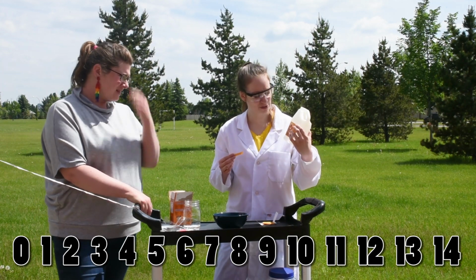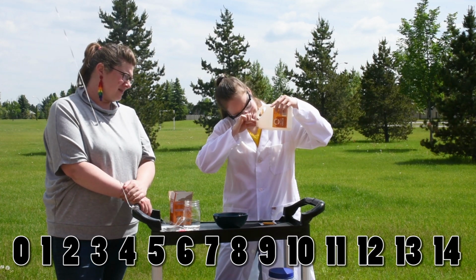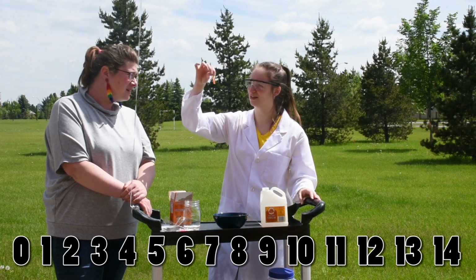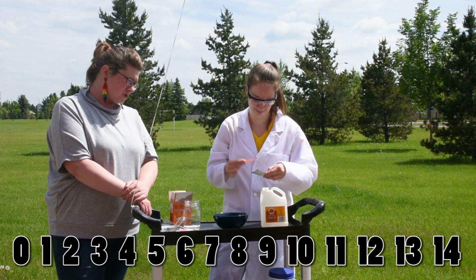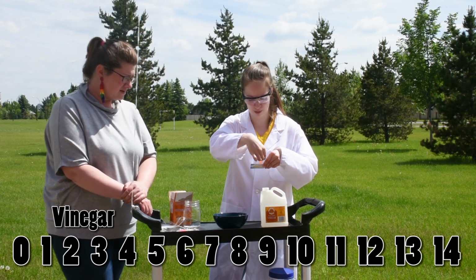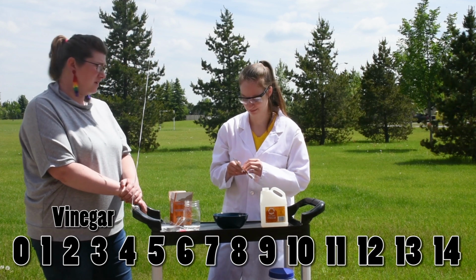All right, we are going to try some pure white vinegar. Miss Harder, what color does that look like to you? Very reddy orange. It looks like a 2 or a 3, so that's very acidic.